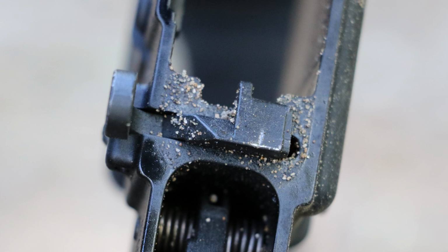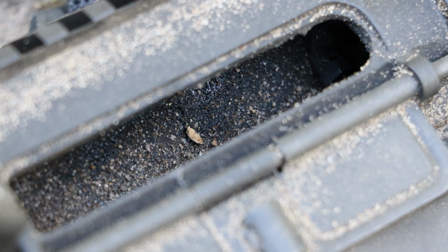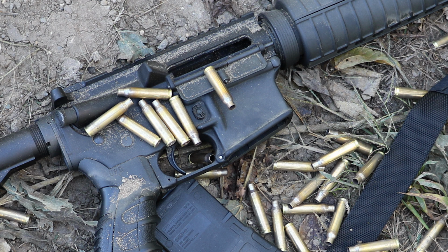Did the sand get into the chamber? As you can see from the pictures, yes, it did. It was pouring down the chamber, yet the rifle continued to cycle. And as I said, this is the first time in the history that the rifle actually expended all 30 rounds.